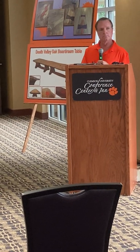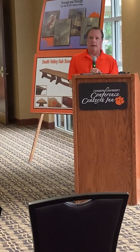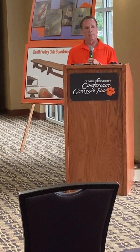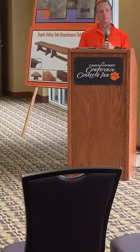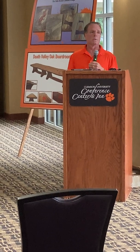Is this table for sale? It is. Price point? We don't know. We don't know what to put on it. I thought about that. I just can't put a number on it. So what we're going to do is put it on auction starting Monday morning at 8 o'clock at the website ClemsonOakTree.com. Is that right? Yeah. 8 o'clock Monday morning. It'll run until October 31st, and then we'll make a decision what we're going to do.